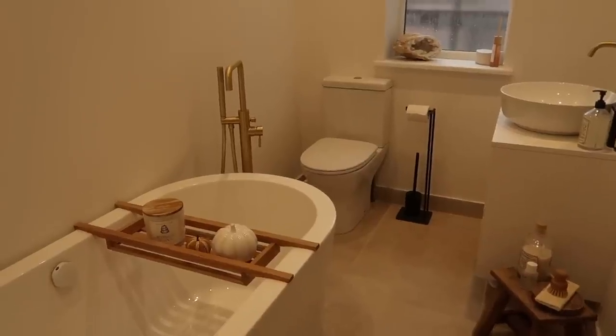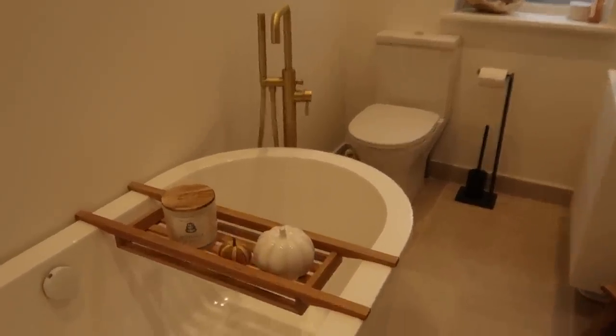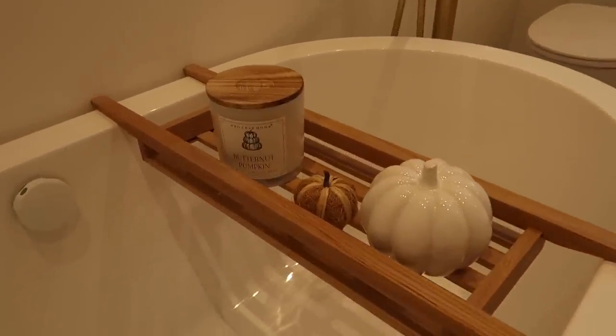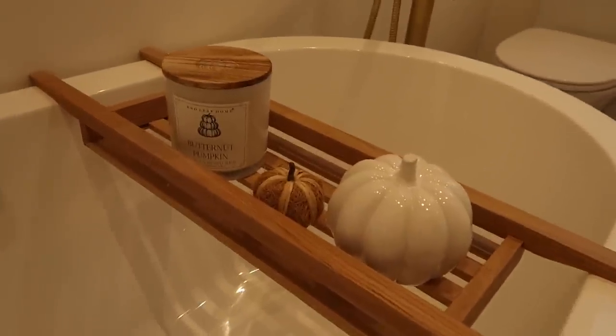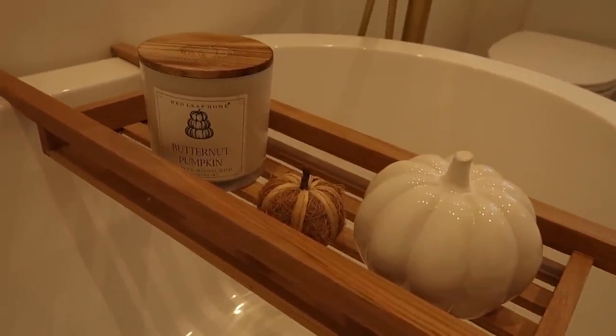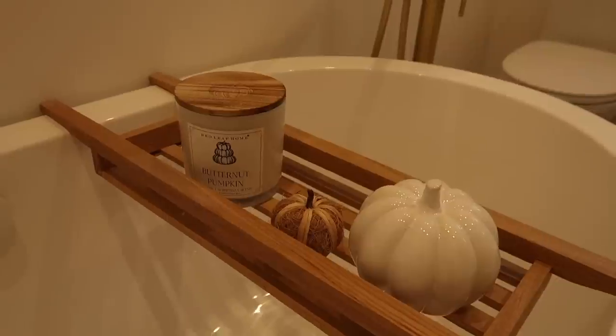So I think I'm going to just leave it like this, not too much, just a nice little touch of autumn on my bath tray, and also the scents in the room with the reed diffuser and the air freshener. But how cute is this little trio together on my bath tray? I love it.